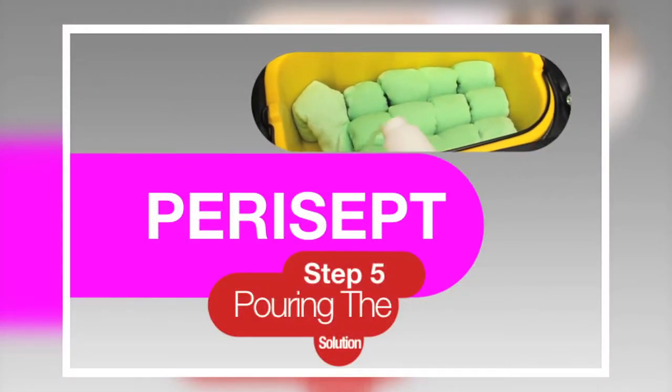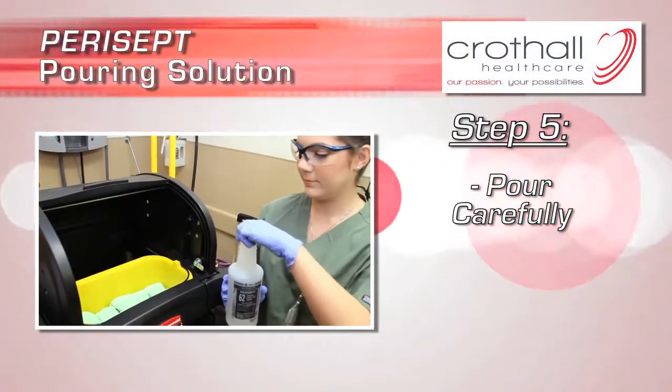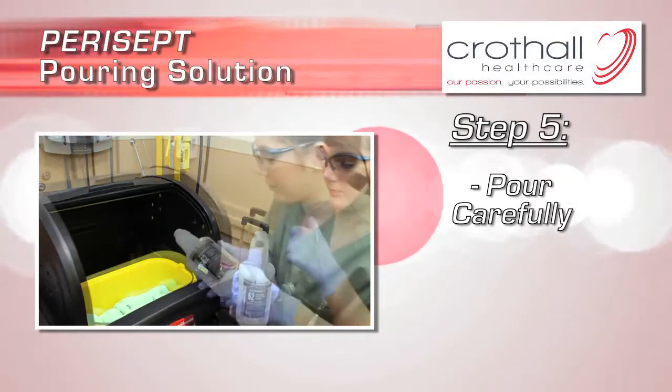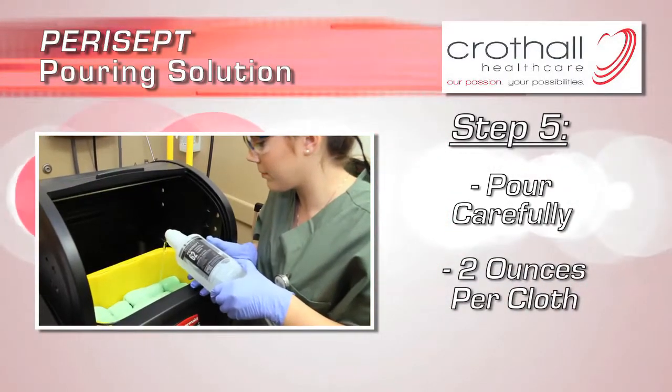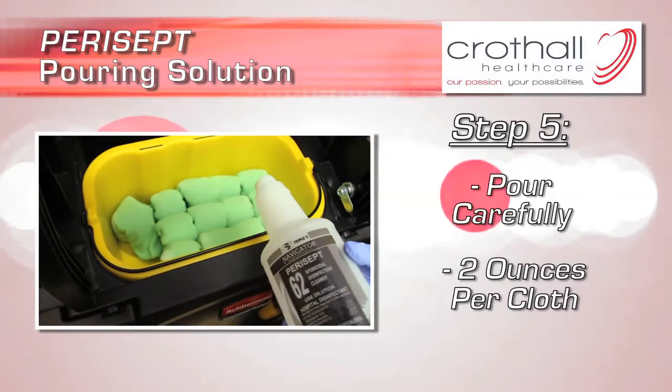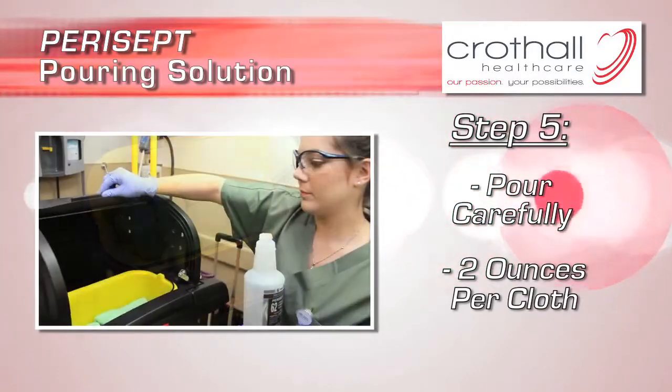Step 5. Pour the contents into your secondary bottle or chemical dilution bucket with the recommended 2 ounces per microfiber cloth. Remember to take your time when doing this. You always want to be careful not to spill the contents if possible.